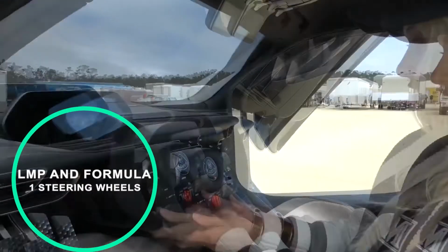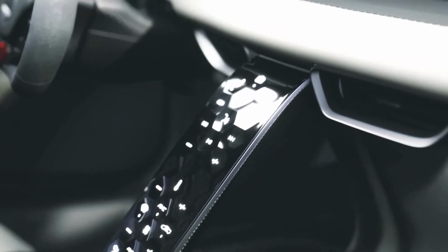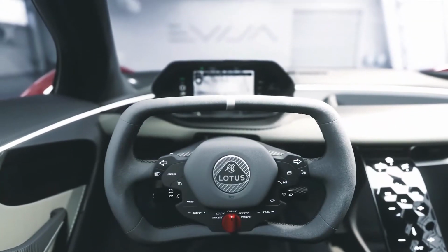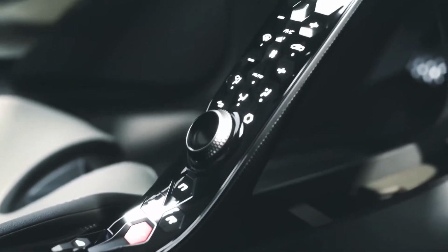The steering wheel is unlike anything you'd find in a regular automobile. This one is inspired by LMP and Formula 1 steering wheels, which explains its unusual form and integrated controls, which include drive modes. All of the important information that drivers need to know is displayed on a single digital display panel, including the current driving mode, battery charge and remaining charge.